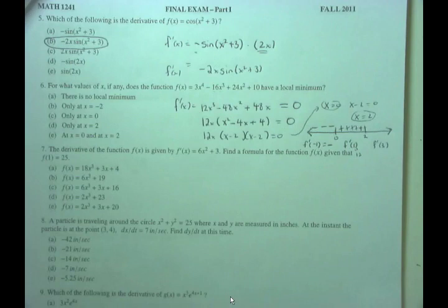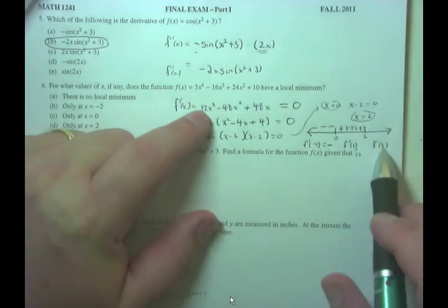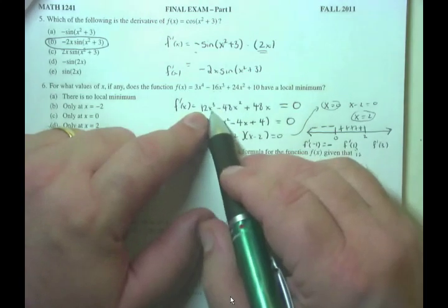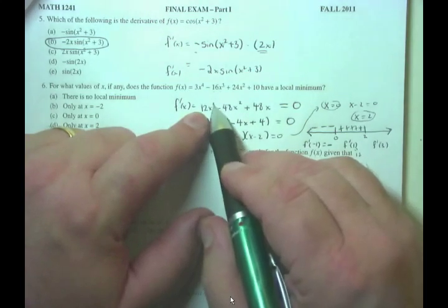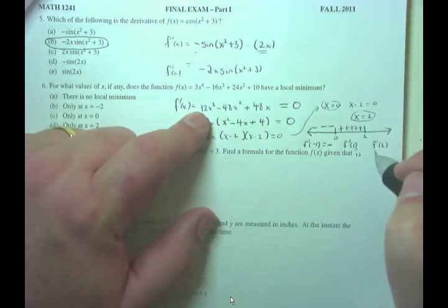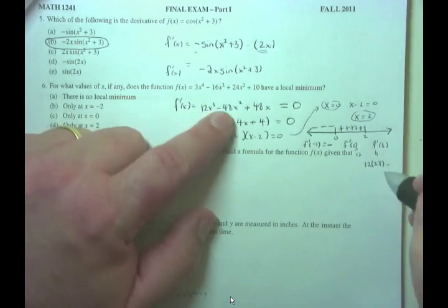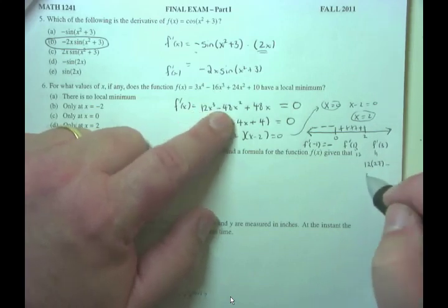Okay, now plug in 3. Plugging in 3 on this thing, got to catch a pattern here, I get 3 cubed. What exactly is 3 cubed? 27. So I'm going to analyze this from this one. That'll be 12 times 27. That's pretty big there. Minus 48 times 9.